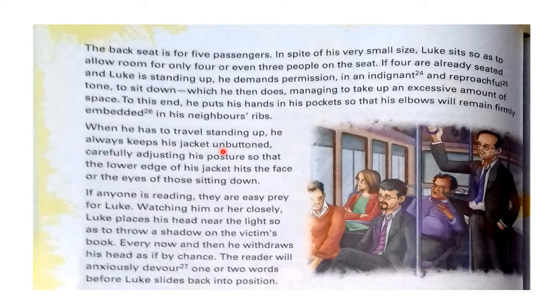When he has to travel standing up, he always keeps his jacket unbuttoned. Now you can see he keeps his jacket unbuttoned and carefully adjusts his posture so that the lower edge of his jacket hits the face or the eyes of those sitting down. If anyone is reading, they are easy prey for Luke.